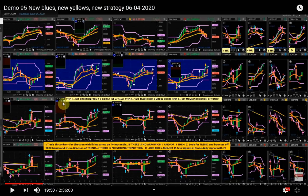Okay, right. I remember this one now. It mucks about here. Right, now I'm going to show you something. This is what they call a mini range, and it's bouncing off this orange line here and off the BB band here. Basically, if you'd said I'm up, then you should be taking trades up here.